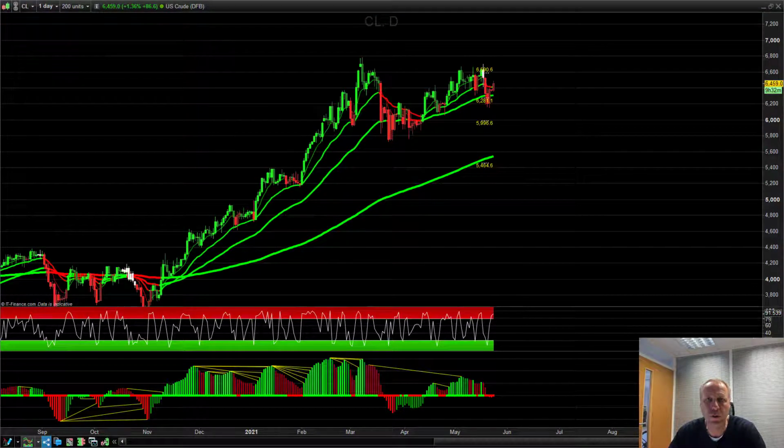Let's take a look at the trade setting up for this week. Crude oil. I'm taking a look at crude. Some of you maybe have never traded crude oil before, but it's a cracking market to trade if you know and understand the volatility of oil. We're looking at the crude oil here, not Brent crude.